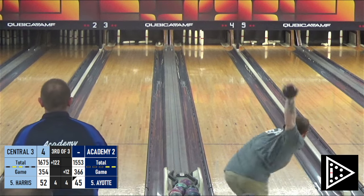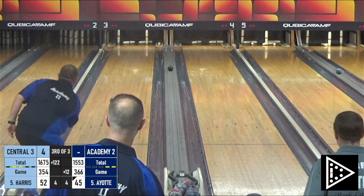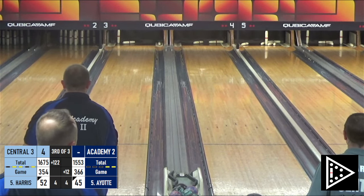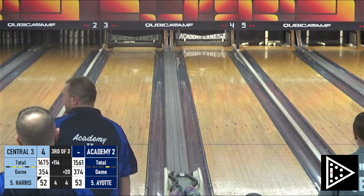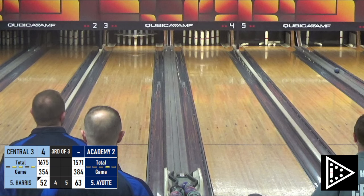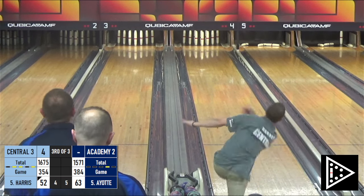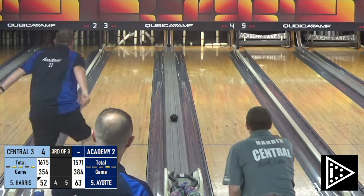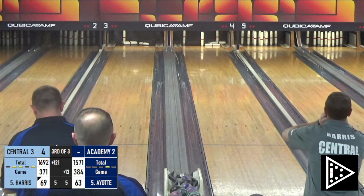Hey, pins. Harris has a 5-pin. Clustered again. Yeah, seven. It goes. Yeah, I got eight on his spare. And 10. And he's pin perfect still. Only bowler who is at this point. He takes out seven. That's better.